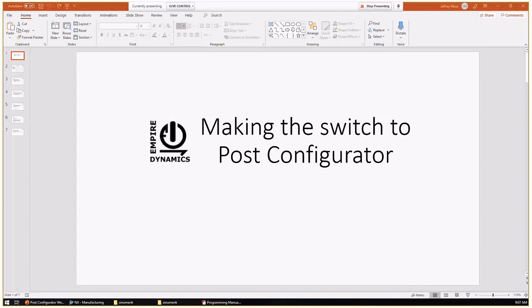There's certainly been some hurdles, but overall we believe that it's a huge improvement to Post Builder. Obviously the first one that we created with Post Configurator took a little while, but after that learning curve, we're realizing the benefits of Post Configurator as far as creating posts with less effort and being able to borrow a lot of material from our previous posts, and being able to do so pretty easily.